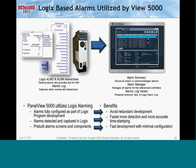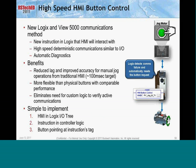We'll have a pre-created alarm summary screen that looks and feels pretty much like you see in USE today, that will link to and utilize the alarm capabilities that are in Logix. So we'll get an automatic feed or notification of alarms that are occurring, avoids that redundant development. You get faster and more accurate time stamping. And again, minimizes the amount of setup and configuration that you've got to do.